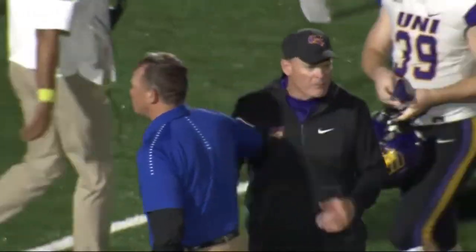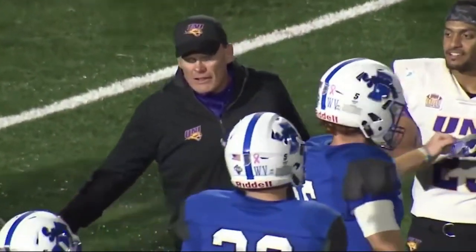UNI 33, Indiana State 0. Sycamores fall to 2-2 on the season.